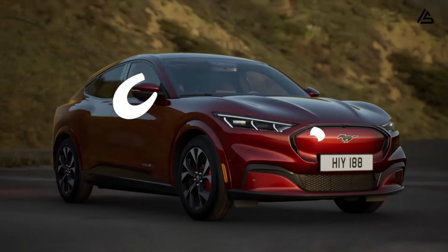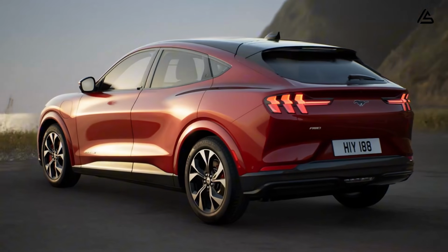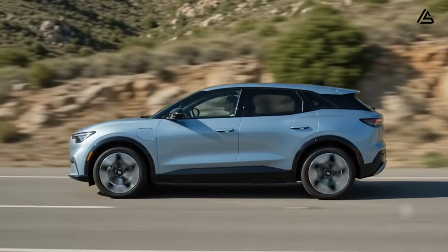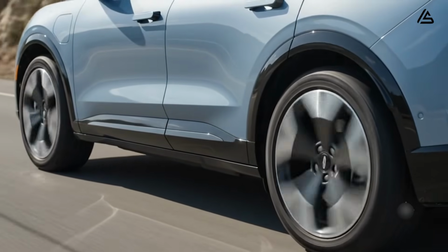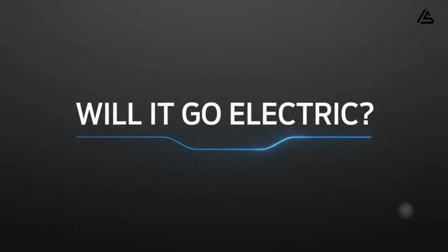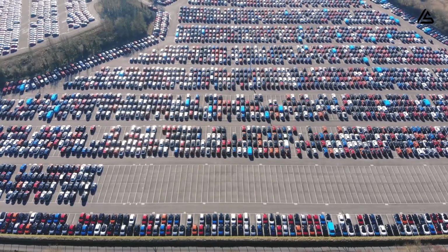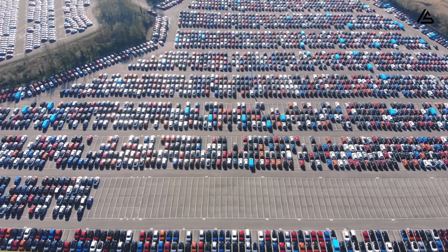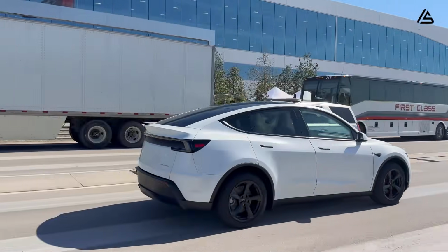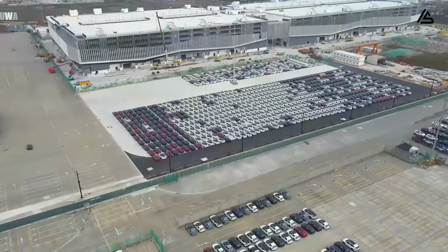Now what about Ford, since people keep bringing up that $25,000 SUV? Worth mentioning, worth being precise about. Ford showed dealers early mock-ups of a $25,000 crossover this month, but it's gas and hybrid, not electric. And it's not expected until 2029. So it's not a direct Model 2 competitor in the EV space. What it does show is that affordability has become the entire industry's problem. Not just an EV thing, not just a Tesla thing. Everyone from Detroit to Shenzhen is racing toward the same price floor from different directions.